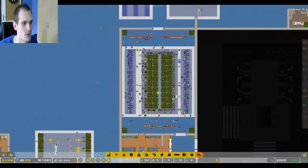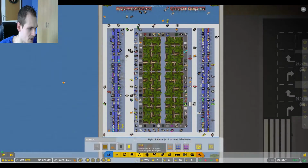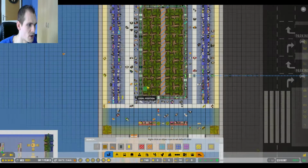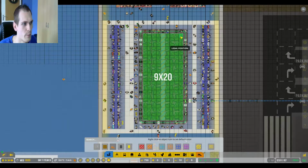Now, one of the problems was that, first off, I put in the staff zone. So, like I can show here, the staff room is now this. This part is the staff zone where no passengers are allowed.